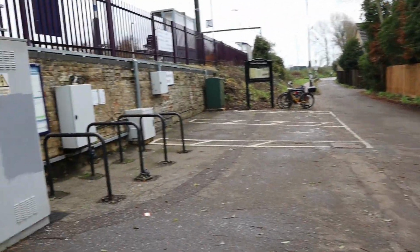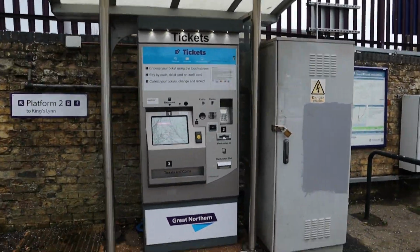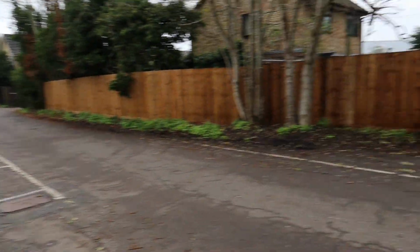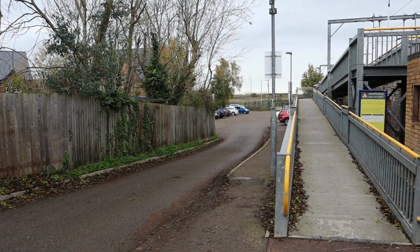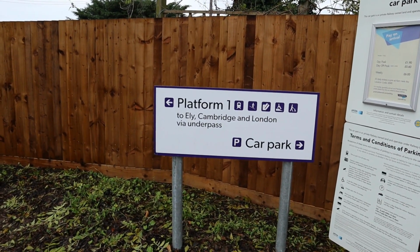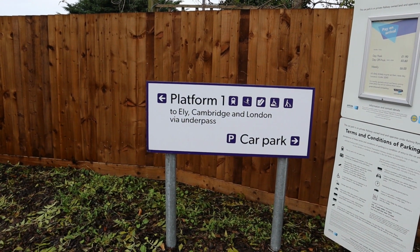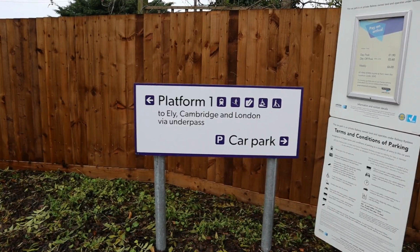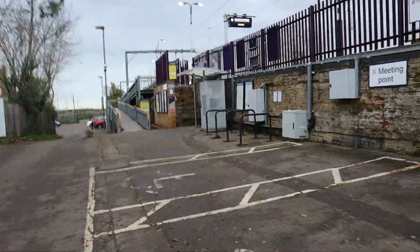Now, outside the station platforms, we have got ticket machine, cycle parking, and station car park. And this sign informs me that to get to platform one for trains to Ely, Cambridge and London, I've got to go via an underpass. Ooh, let's go try that out. There's an announcement, there's something coming through platform two. We got to get back to platform two. I want to see what this is.